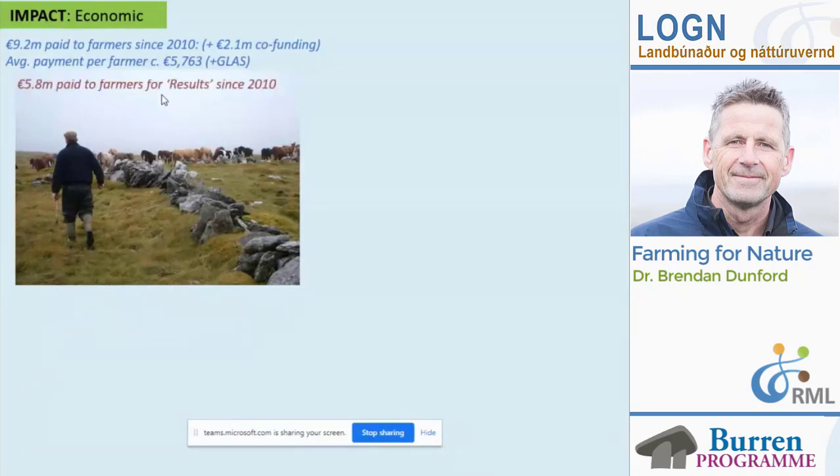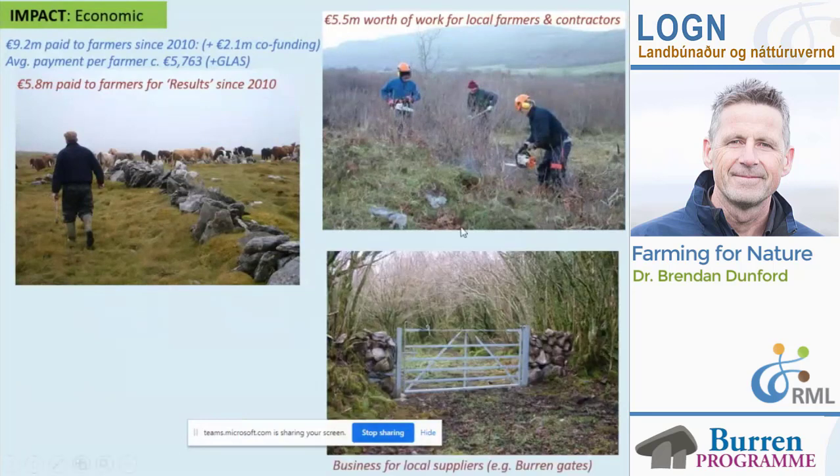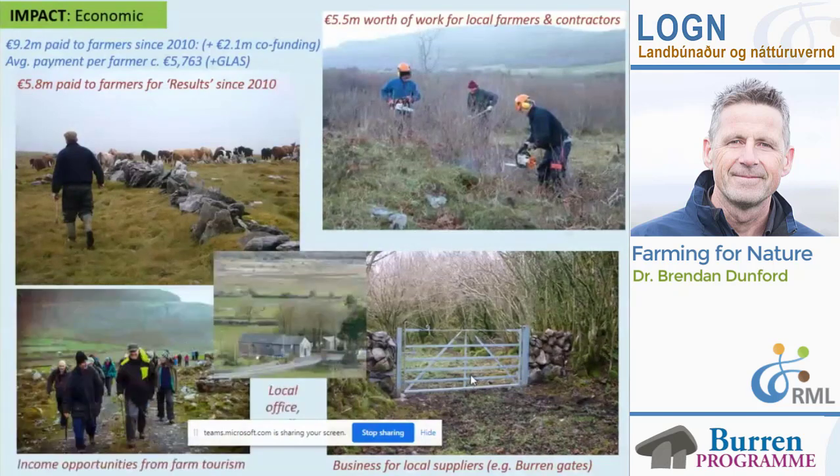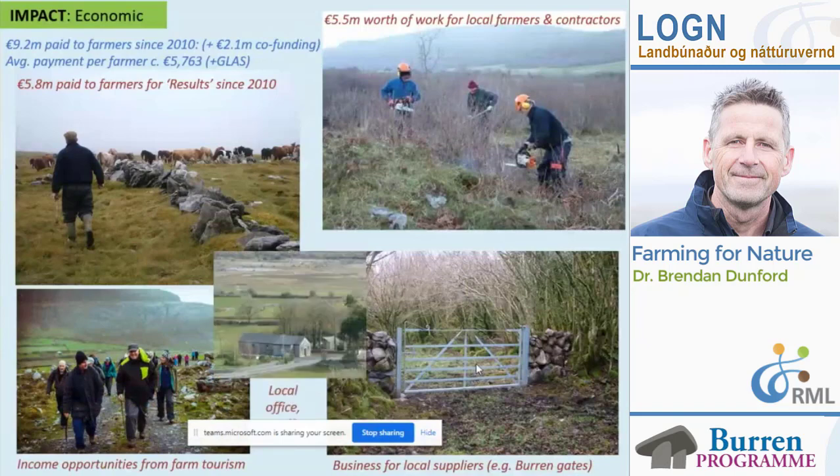We've paid farmers since 2010. We've given them almost 6 million euros for the management, for the results. We've given them about 5.5 million euros worth of work. We've brought a lot of business for local suppliers because most of the products and services are generated locally. There's a lot more farm tourism now because of the improved environment. And we have a local office. So all the work is captured locally.